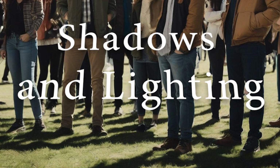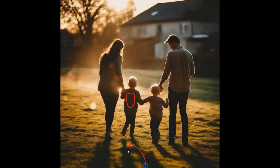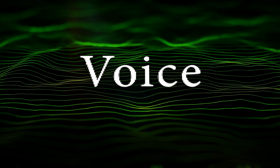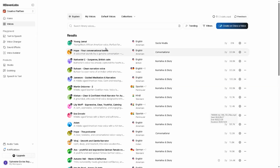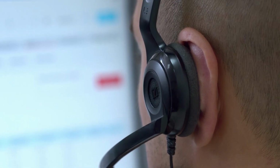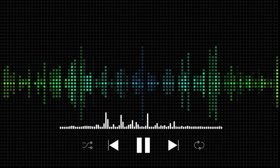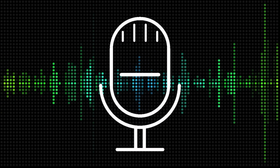Look closely at the lighting. If the subject looks like they are lit from a different source than their background, or shadows just seem wrong, it's likely generated. Even the best synthetic voices can feel sterile. They often miss emotion, don't breathe naturally, or just sound too clean, like a polished voicemail from a robot politician.